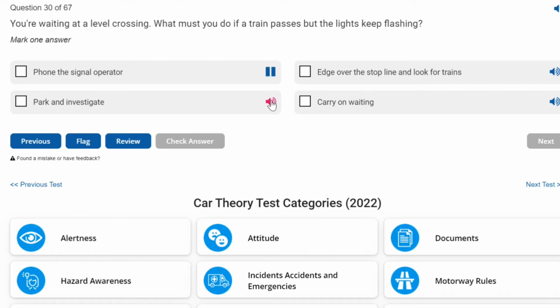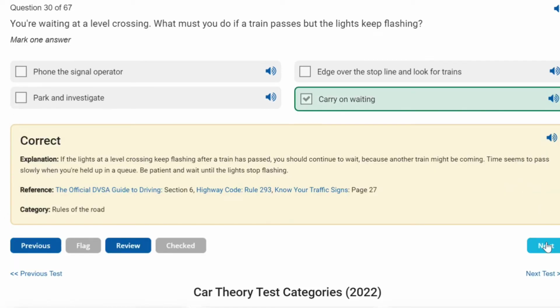What does this sign mean? End of controlled parking zone. No through road. Free parking zone ends. End of traffic calming zone.